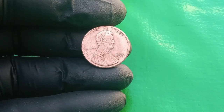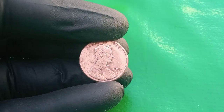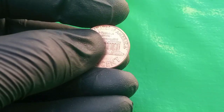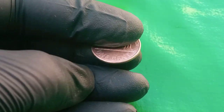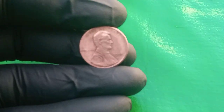Hey everyone! Today, we've got an incredible story for all the coin collectors, history buffs, and even casual fans of rare treasures. You won't believe it when we talk about the astonishing value of a 1997 D penny, one that could be worth $38 million. That's right, folks. This 1-cent coin could make you a fortune.